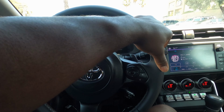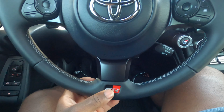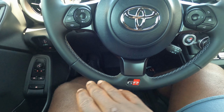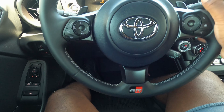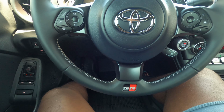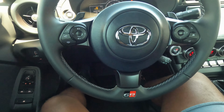The steering wheel does feel pretty good in the hand, honestly, and it has a nice GR badge placed right at the bottom of it. It would have been cool actually if this one was flat bottom. That would be really sporty. It would be a really sporty kind of design for this car, because this is a sports car. This is a nice small sports car, and the seats feel really good.